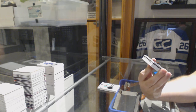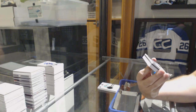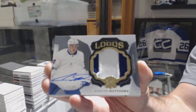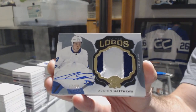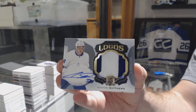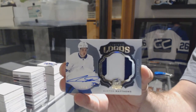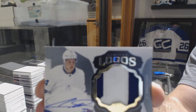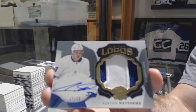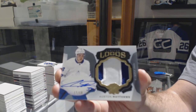patch auto for the Maple Leafs, Austin Matthews. Limited logos patch auto, Austin Matthews.